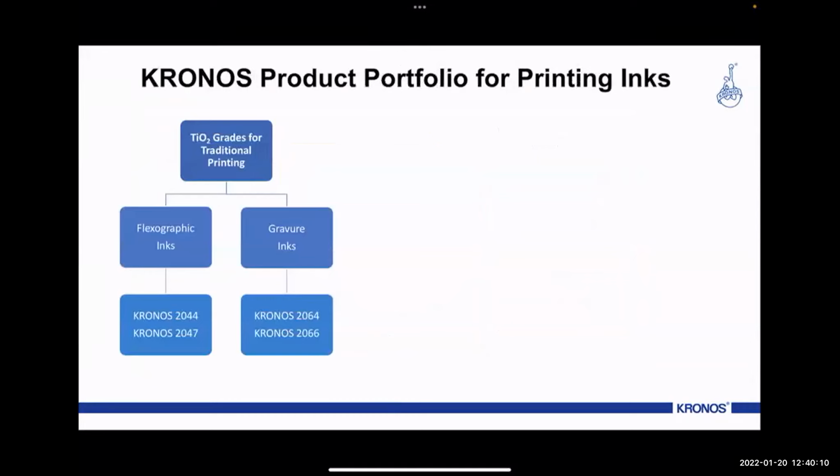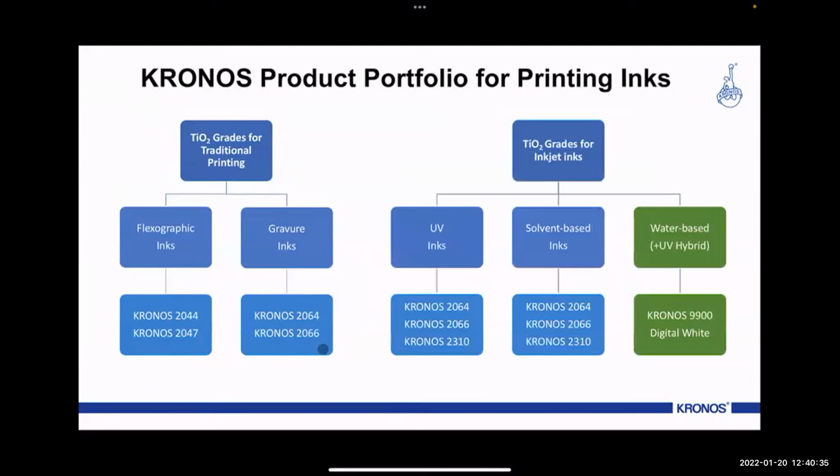And now I want to focus on the product portfolio for printing inks. Titanium dioxide is used today, especially in gravure inks. These are mainly solvent-borne types, flexographic, water-based, and solvent-borne. Here we have different dry products available. Highly post-treated grades or glossy grades like the 64 and the 66.